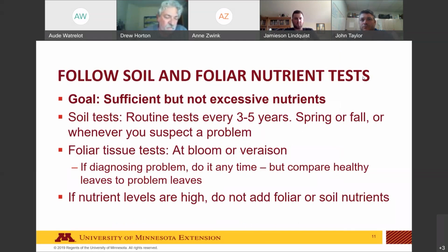Soil specialists generally recommend doing a routine soil test every 3 to 5 years in either the spring or the fall. If you suspect a nutrient deficiency based on leaf symptoms or lack of vine vigor, you can take a soil test whenever you suspect a problem.